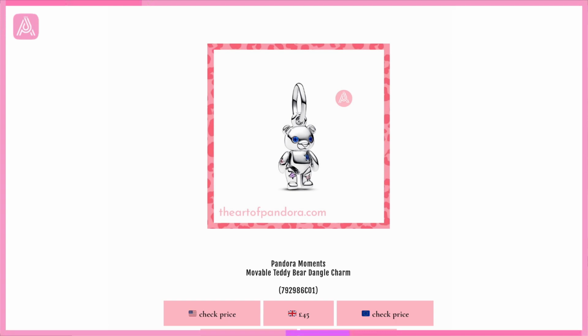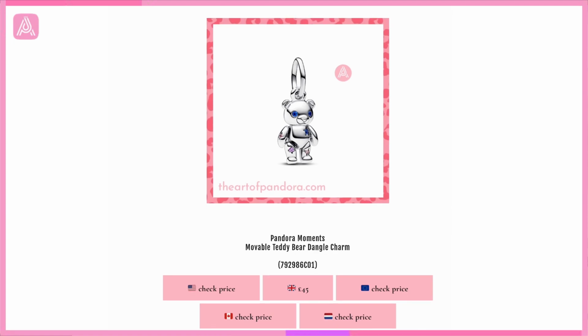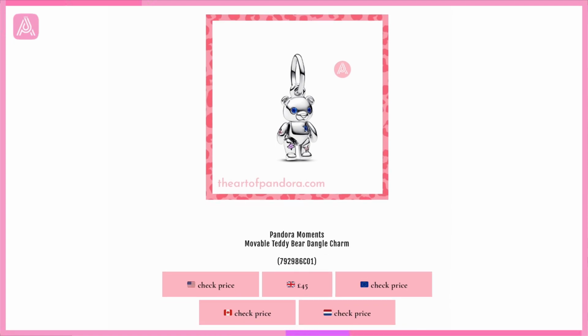I do love that he is movable, and this is a very versatile charm, again, for gifting or adding to your Christmas bracelet, as you know, the teddy being one of the traditional toys we give to little kids at Christmas time. I think he's gorgeous. I love the fact that he'll be able to sit down as well. So I'm looking forward to photographing him on my bracelet later when he is released.